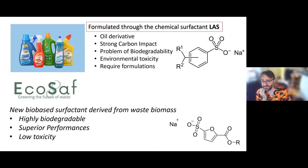And the real principle of this, as I said, is to replace these benzene-derived products like LAS, or linear alkylbenzene sulfonates, which are petrochemical based, low water soluble, non-biodegradable surfactants that dominate the industry. And so we have developed highly biodegradable, non-toxic versions of this using sugar-based chemistry.